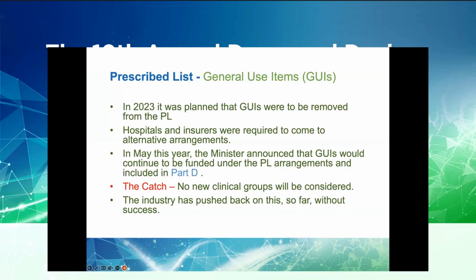But there's a huge catch in that any new innovative products will require a new clinical group. So, if there's a new type of device that does something different, that doesn't fit into the existing categories of Part D, they will not be considered. And this seems to me quite unreasonable, because if you're going to fund them, you may as well fund them properly. But so far, there's been no backing down from this position.